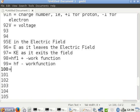So in this example, and only in this example, the hf is 1,000 times bigger than typical work function values. Work function values are usually of the scale of 1 to 2 electron volts. Because the hf is 1,000 times bigger, it can be ignored. This is not always true. It's only true for this one because the energy is so big.